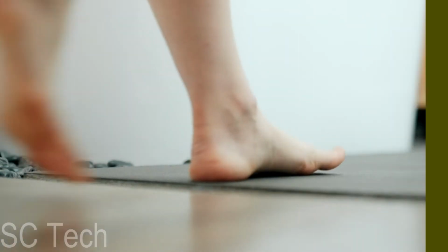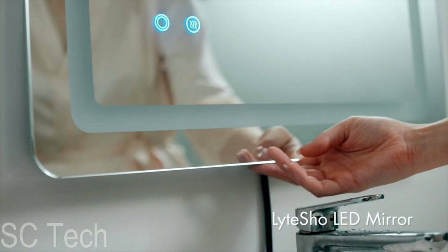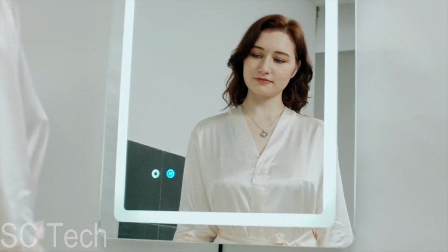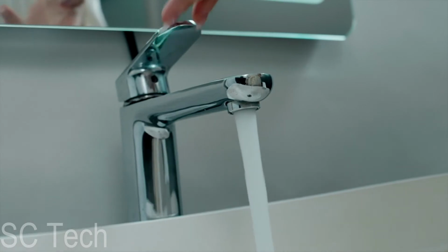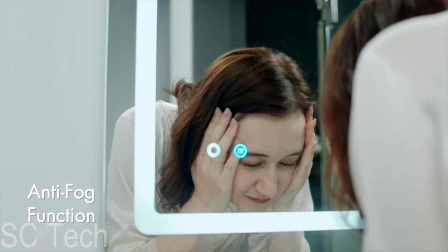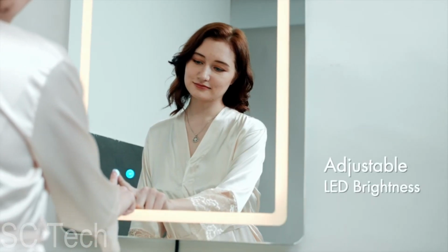Helga here is obsessed, not with herself, but with this LyteSho mirror. She knows how to turn the light on. What else does she know? She knows how to cycle through all of its colors. She's figured out the anti-fog control, which will be helpful as Helga admires herself while plotting to kill Snow White and 6 of the dwarves. She's sleeping with the 7th one.